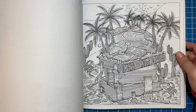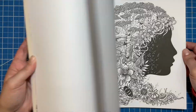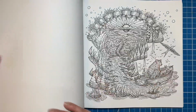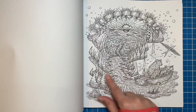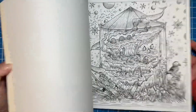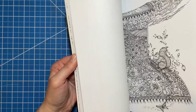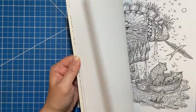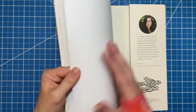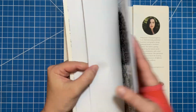The only one that I'm iffy on in this book is the peacock, and it's just because there's so much black in it. But I'm sure I could work the black into the color palette. I really like this one too. I just thought that was beautiful. Let me see if I can find it. It's probably further back. Darn it. Every time I open the book, I always flip to it. Oh, there it is.